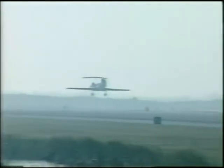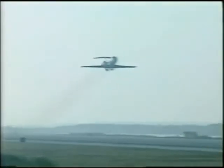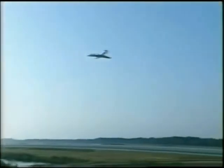Here we see the shuttle training aircraft with Kent Roegemer, accompanied by Barbara Morgan, making approaches to the runway, making a final assessment as to the landing conditions and the runway of choice.